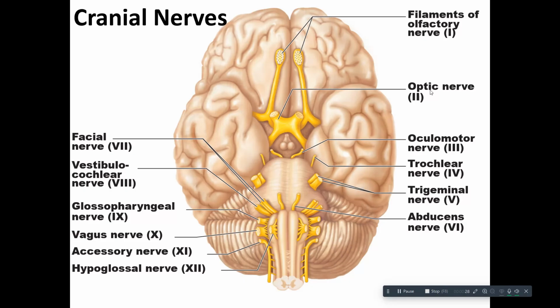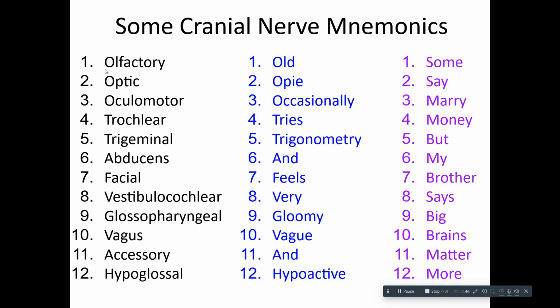Notice they all have names as well as numbers, which are typically given in Roman numerals. And realize that the numbering is going from front to back and then from superior to inferior. Okay? All right, here is a listing of all our 12 nerve pairs: olfactory, optic, oculomotor, trochlear, trigeminal, abducens, facial, vestibulocochlear, glossopharyngeal, vagus, accessory, and hypoglossal. We've got to know those names as well as the associated number.